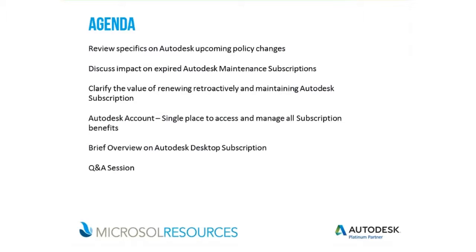I'm just going to share a little bit about Autodesk account, because that's a single place to access and manage all of your subscription benefits. And I am going to have a very brief overview on Autodesk desktop subscription, since it's quite important for you to understand where Autodesk is going when it comes to their subscription-only offering.